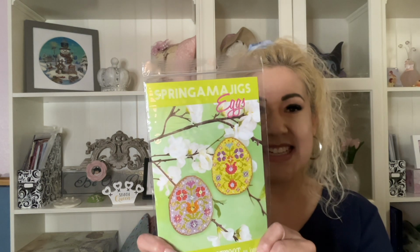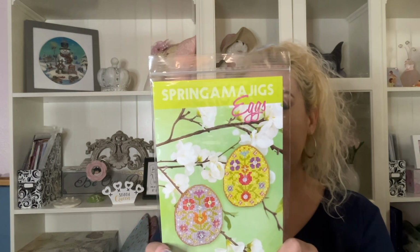And let's see. Ooh, Satsuma Street. Now these are kits. And they come with the floss.